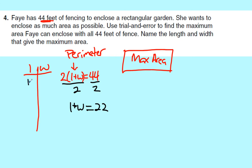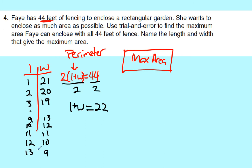So we could say 1 and 21 and 2 and 20 and 3 and 19, all the way down so we get to 11 and 11. And then we'd work backwards. This would get bigger and this would be smaller. And then I guess for the sake of explaining why that works, if this is 10, then this would have to be 12, and 9 and 13, and 13 and 9. But length and width are interchangeable, so we don't have to concern ourselves with this part, right? Because we're going to get the same thing.